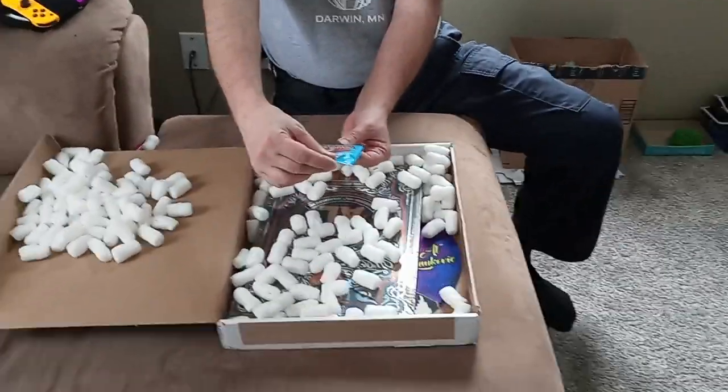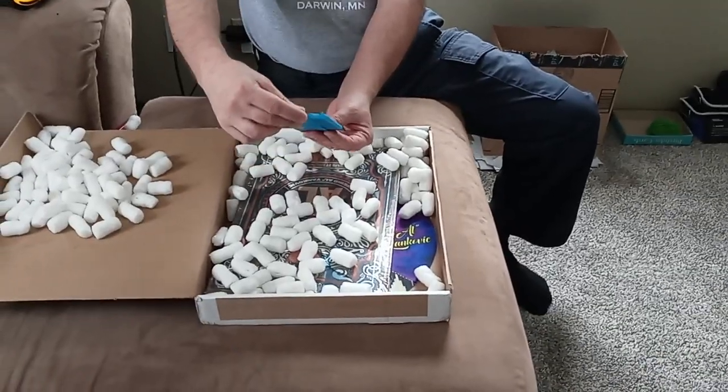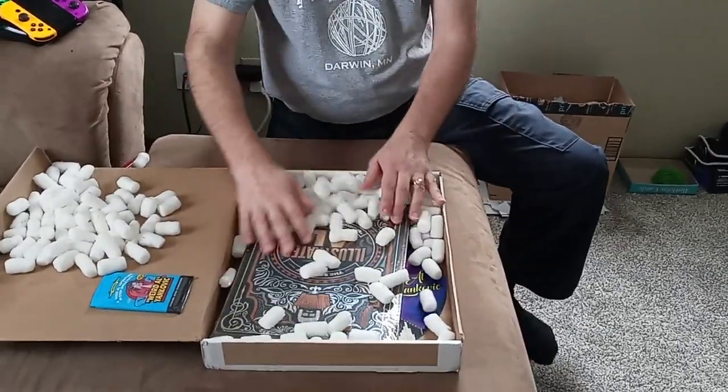Oh, one lifetime of enjoyment. 10 pitch cards, one sticker, one lifetime of enjoyment. I think that there's the same sticker for everybody, the same pack.